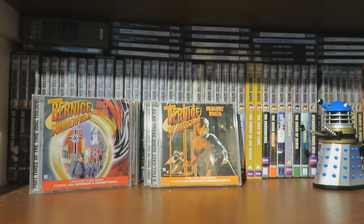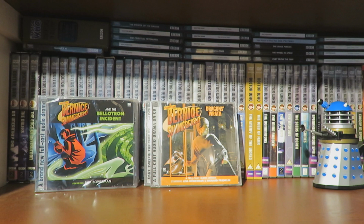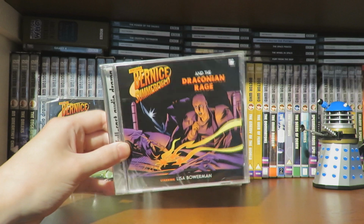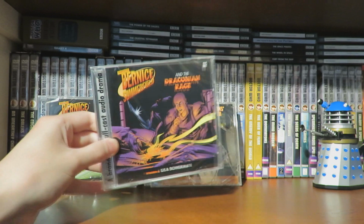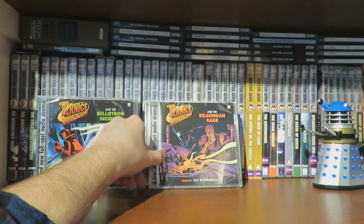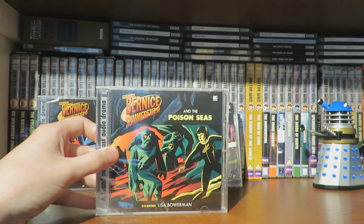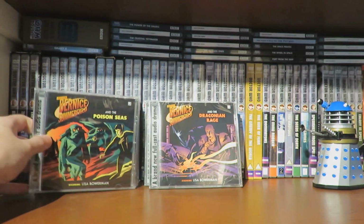And I did pick up Series 4 of Bernice Summerfield because there were two stories I wanted to listen to, and I thought it would be cheaper to get the bundle since they're all on offer. So I picked up The Bellatrix Incident. Next up we have a sequel to a Doctor Who main range story, The Dark Flame. Now I quite like The Dark Flame. It's not a fan favourite audio, but it was my first experience of Bernice Summerfield, so I thought it would be quite interesting to give that one a go since it's a sequel to that story, and since I did enjoy The Dark Flame. But the main reason I picked up this bundle was for The Poison Seas, which I would like to review actually, because it's Bernice Summerfield and the Sea Devils, so that looks very cool.